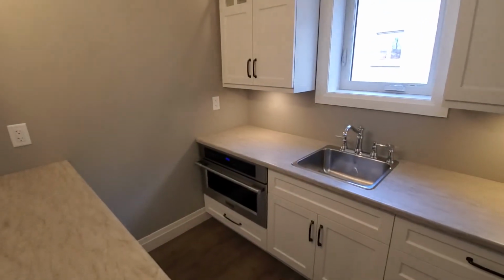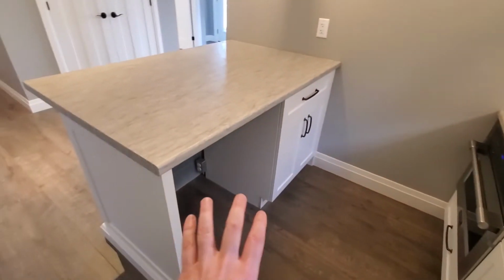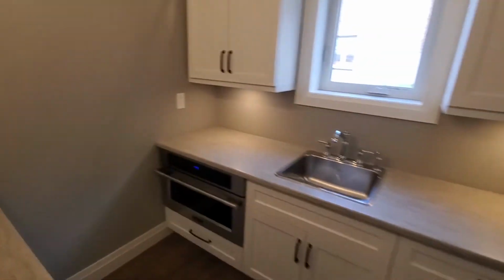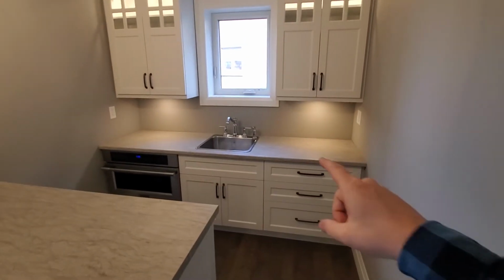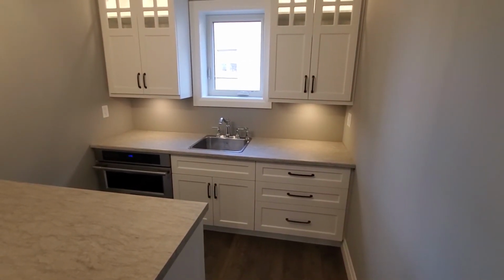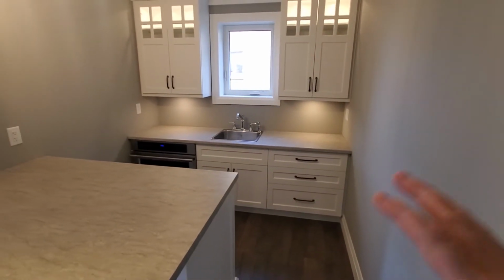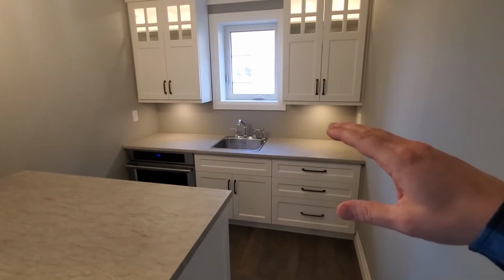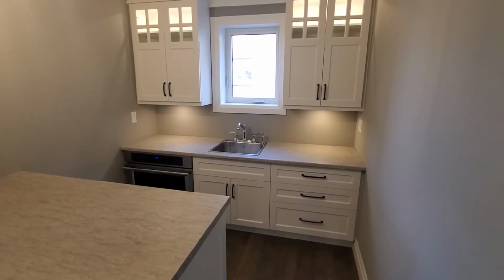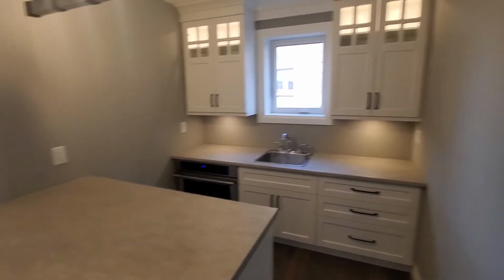What else do we got? Toaster slash microwave oven right there, and then there's going to be a fridge that comes into this area, so like a little beverage fridge basically. And you might be wondering, why is this countertop a little bit lower? The individual who's going to be living in this basement does have some accessibility needs, and we will see some of those features throughout. So this cabinet here was custom made so that those accessibility needs could be met, and it's something we're very, very proud of as well.